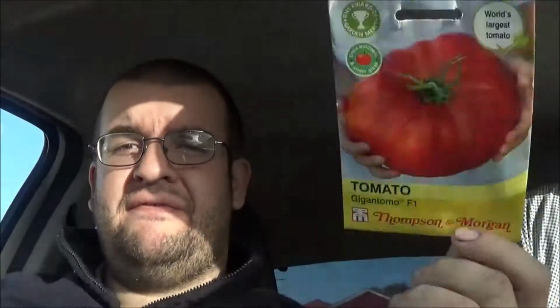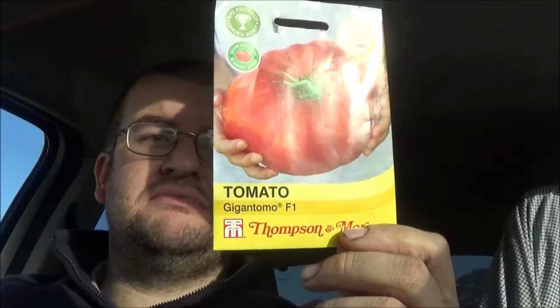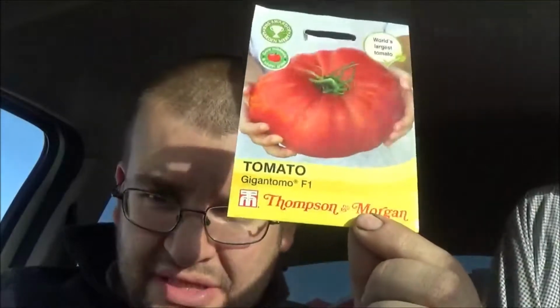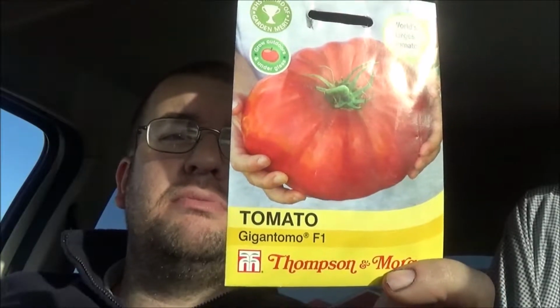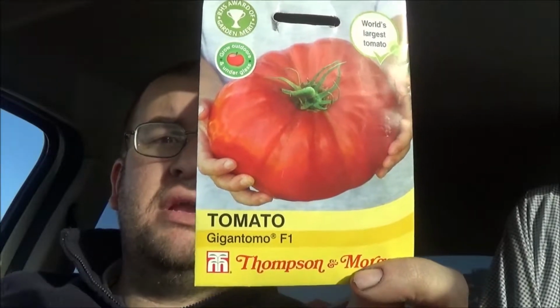It says on the back here, feed your family with one tomato. This incredible new beefsteak tomato is the world's largest variety. Full of flavour, meaty flesh, and a must for tomato enthusiasts. So when you've got one of these, it could be good. Depends on what you do and how you plant it. Beefsteak tomato meaty flesh produces tomatoes weighing up to 500 grams, 1.5 kilograms, or 1 and 3 pounds each. Ideal for the greenhouse, kitchen, or garden patio.